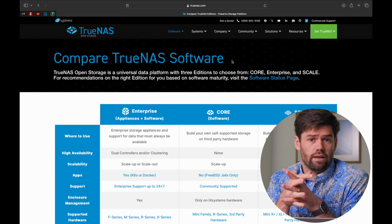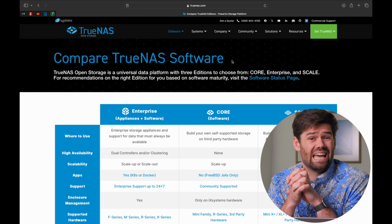All right, so before we get started, we got to cover what TrueNAS is and what TrueNAS Core and TrueNAS Scale are. And TrueNAS is the named successor to FreeNAS. Literally, they just renamed it one update. And so when you see FreeNAS on a forum, you can pretty much just say that's an older version of TrueNAS. And it comes in now two flavors, Core and Scale.